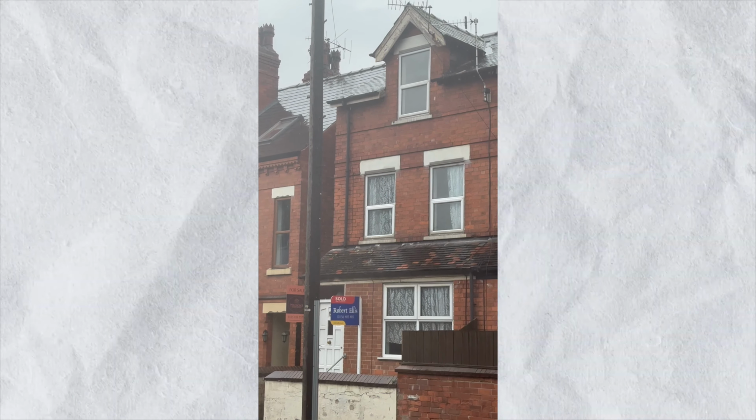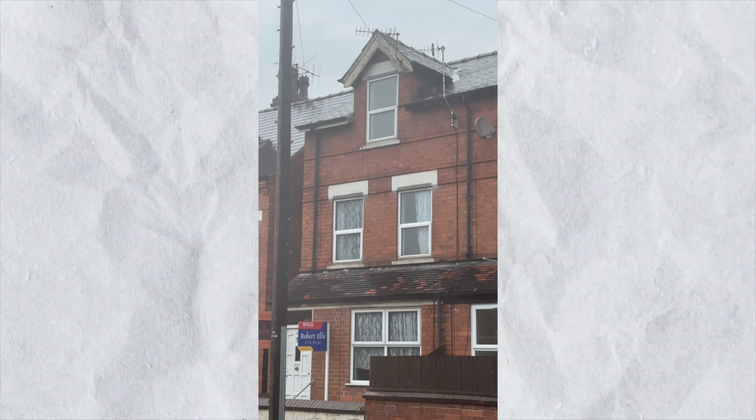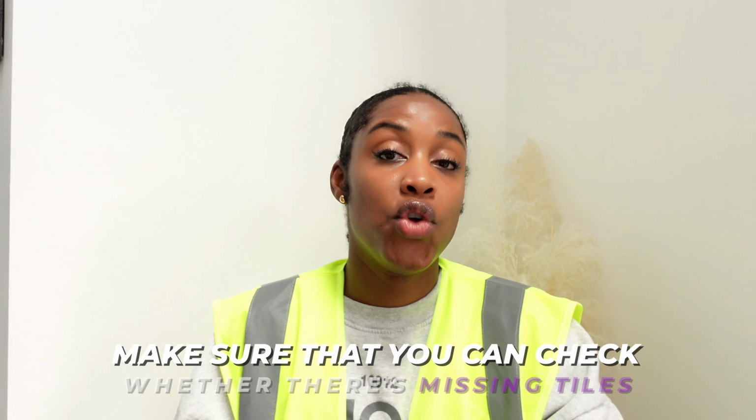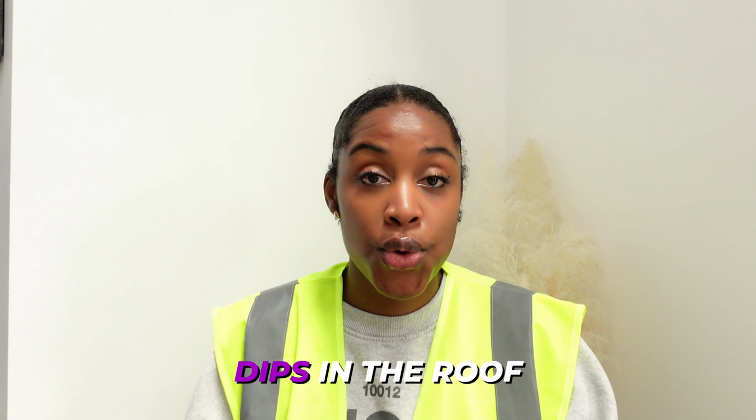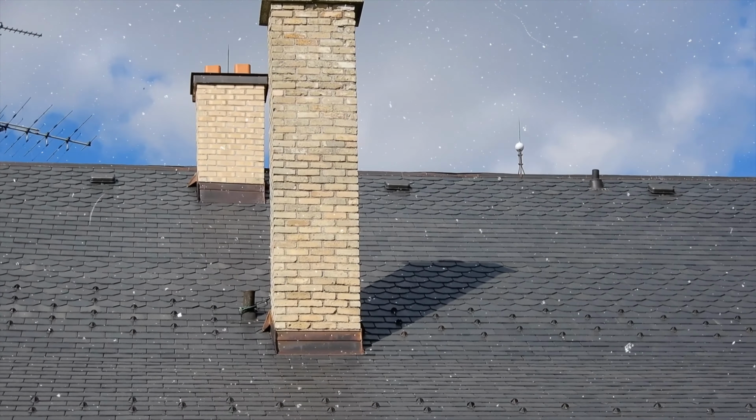Then you can move on to the next stage where you can check the roof line, and whether there are any dips in that. So yeah, we're getting on to structural stuff to do with the house now. Check whether there are missing tiles, whether there are dips in the roof. You want to check things like chimneys, whether the flashing's still there and intact, just stuff like that from the outside. Your soffits and fascias, are they all intact?